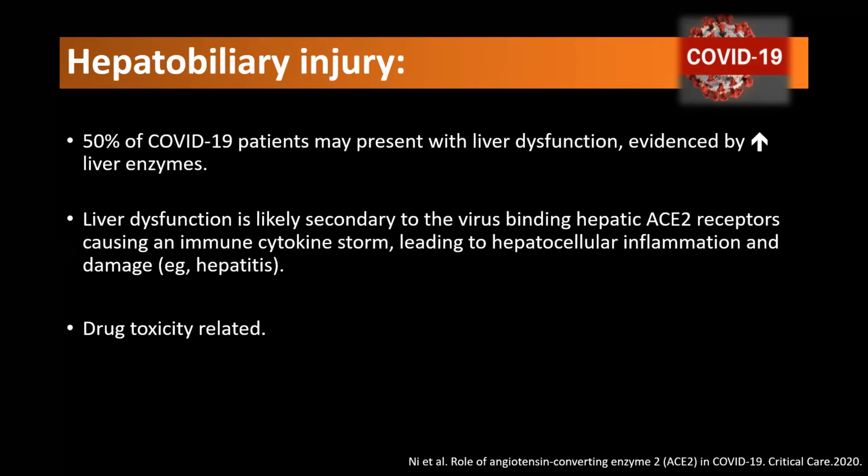About 50% of COVID patients may present with liver dysfunction, evident by elevated liver enzymes. Liver dysfunction in COVID patients is likely due to the viral effect on the hepatocyte, causing severe inflammation and disturbance of the immune cytokine storm, leading to inflammation and damage of the hepatocyte. Others suggest that the hepatic involvement in COVID could be due to drug toxicity as well.